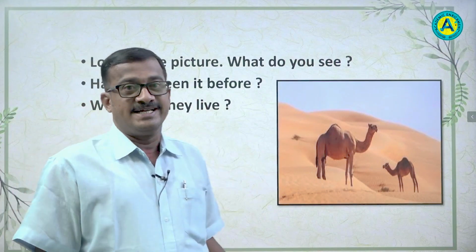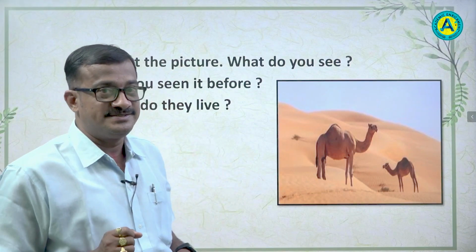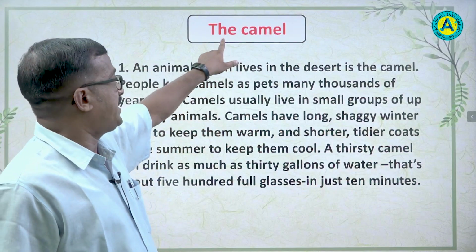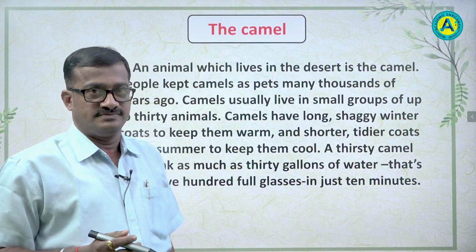So there is a chapter in your English book related to this camel. Guess the chapter? Yes, the chapter is The Camel. Now I will read this paragraph. Listen to me.